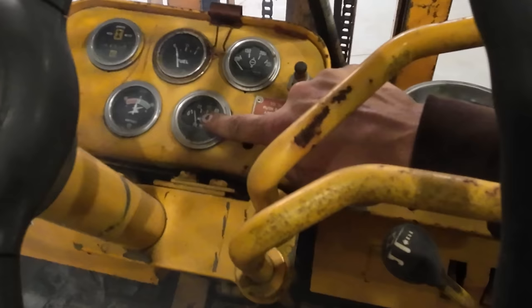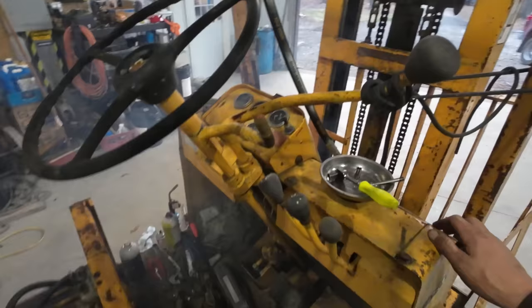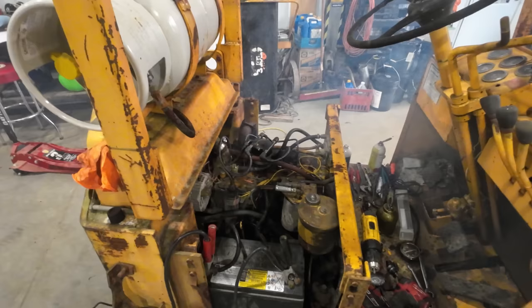It's probably about out of oil. That's why it's bouncing around like that. I'm only going to let it run for a second, then we're going to put some oil in it.